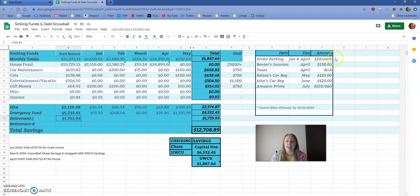All right, and then on the side here, I just have a reminder of things that are kind of yearly, so I don't forget. Looking at this now, it used to be cheaper for me because I got the student discount for Amazon Prime, but that's not going to be the case anymore. Anyway, I get to delete street parking because now we have a house. I don't have to do that. Or renter's insurance. This is fantastic. But I'll probably, well, I don't have to pay the house taxes, that comes out of our escrow account. But I could put it on here too.